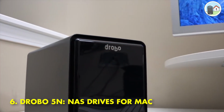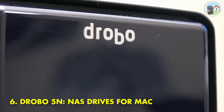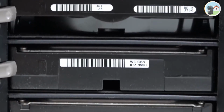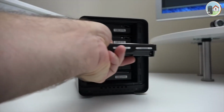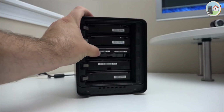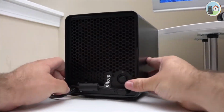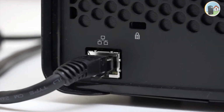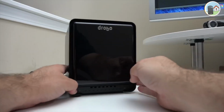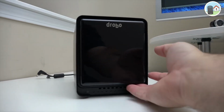Number 6. Drobo 5N, NAS drives for Mac that office professionals will love. The Drobo 5N is the last item in our list of the top NAS drives for Mac. This drive, which costs $1,079 and has 6 TB of storage, has a bit less storage capacity than the other drives on this list. However, it features a 5-bay array, so you can use external cards to significantly upgrade the storage. By doing so, you can increase the storage to a maximum of 64 TB.